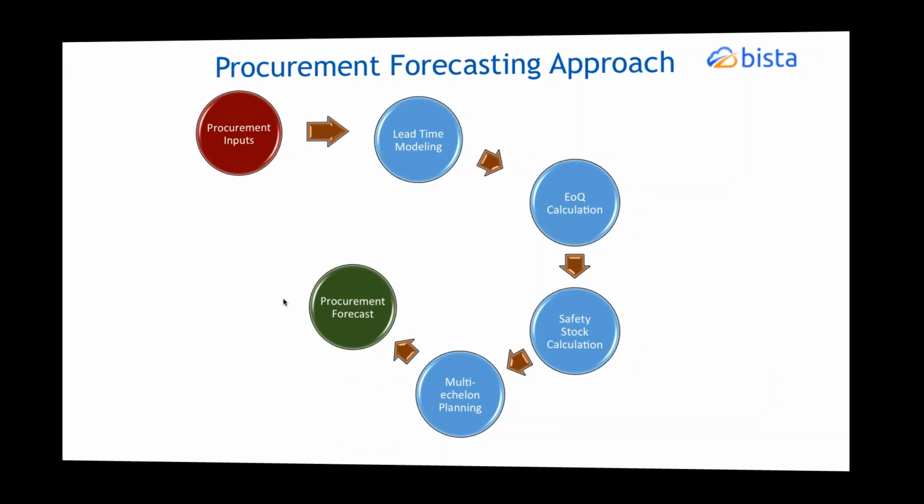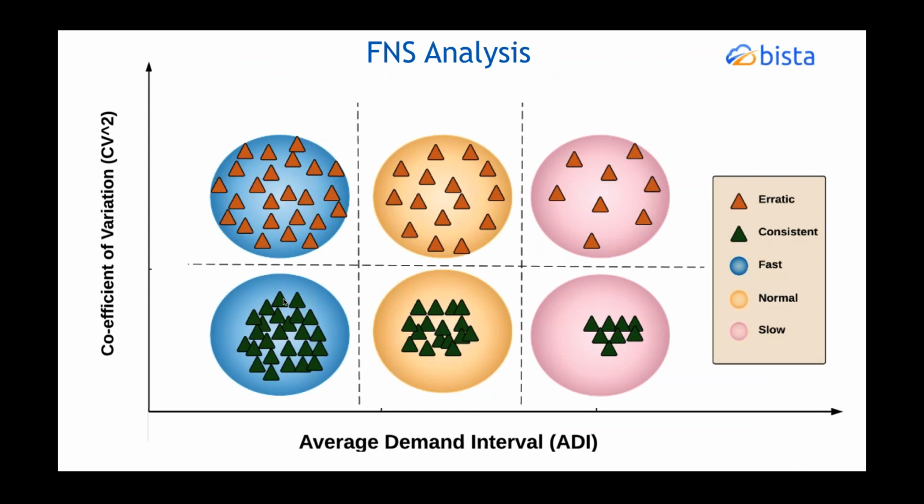This is about our FNS analysis. It's a little bit of theory, but I think it's good to know how it works. On the x-axis, you have the average demand interval. It essentially means how often your part is being ordered. To the right, we have the coefficient of variation. Towards the left, the blue ones are the fast-moving parts, where you get a lot of orders. Towards the middle, you have less frequent, which we say is normal. And towards the right, you have the parts which are moving slow.